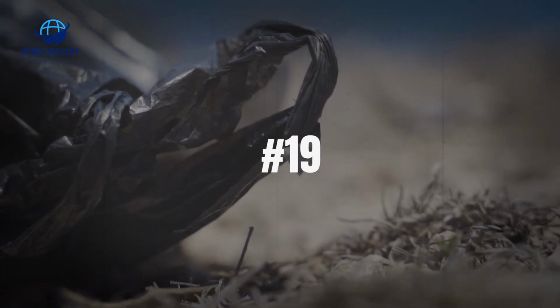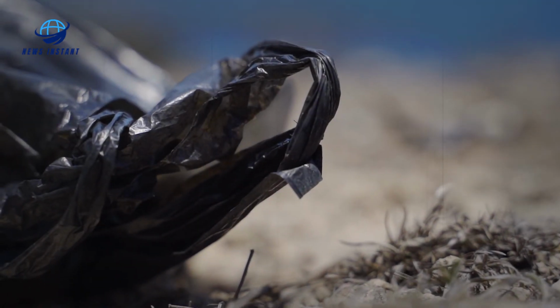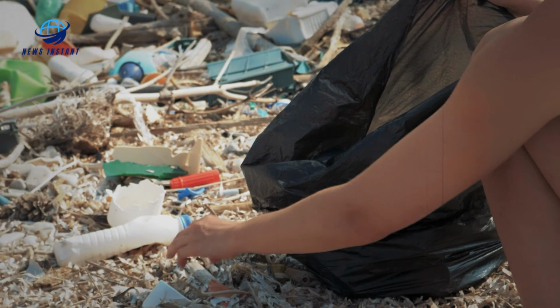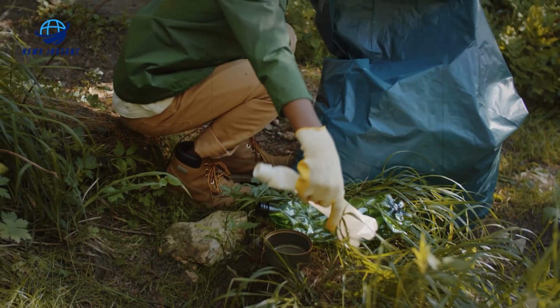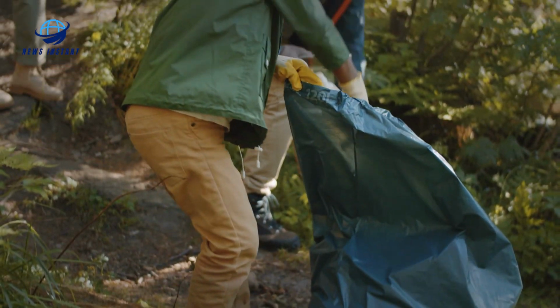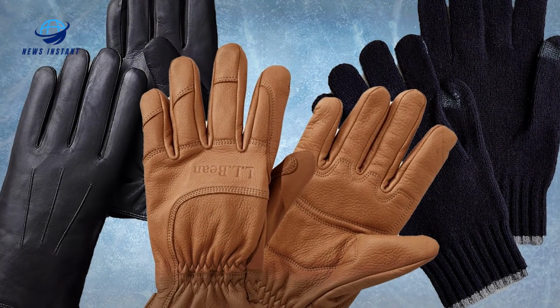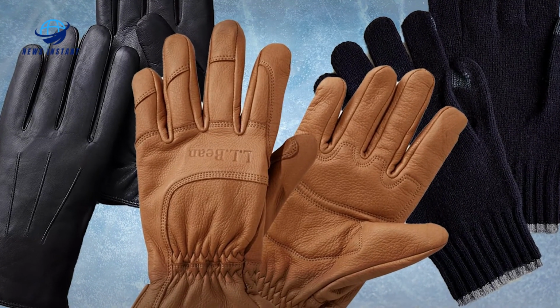Garbage bags are on the 19th. You don't have to use them just to dispose of your garbage. You can make emergency shelters out of them, use them as tops for dry storage bags, and even turn them into raincoats. Gloves, 20. Keep your hands healthy and safe by stocking up on a variety of gloves.